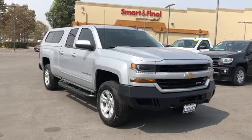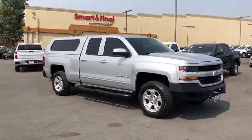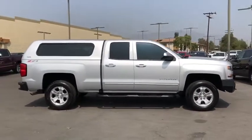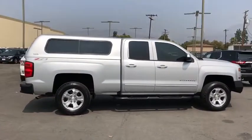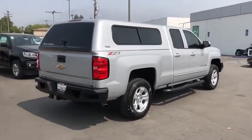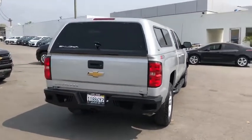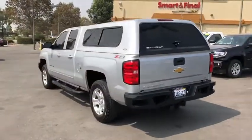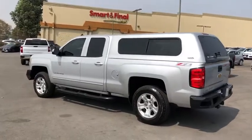We are pleased to show you the 2017 Chevrolet Silverado 1500. The Chevy Silverado 1500 is the perfect combination of functionality, reliability, and technology. The impressive interior is simply another reason that the Chevy Silverado is a top choice among truck buyers. This vehicle has less than 55,000 miles.